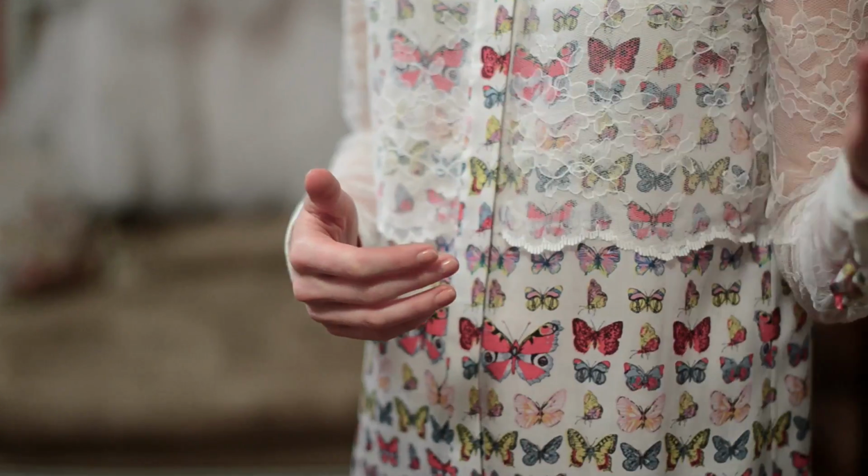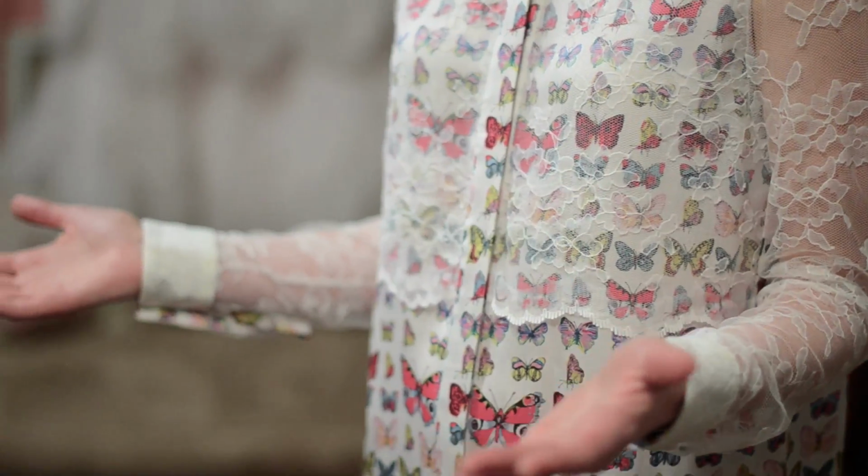As a designer, I always love everything that feels feminine, that feels light and airy. My work has been inspired from growing up in California, from living and working in Paris, and now I think is evolving to reflect my time here living in New York.